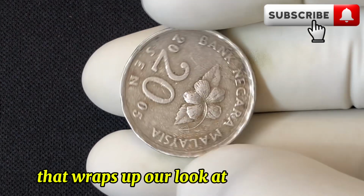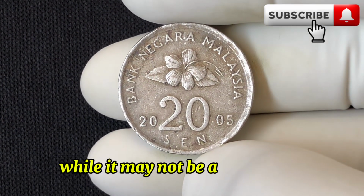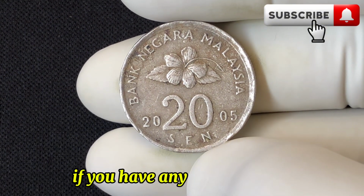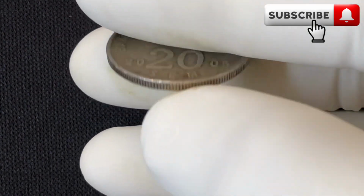That wraps up our look at the Malaysia 20 sen 2005 coin. While it may not be a high-value collectible, it remains a significant part of Malaysia's numismatic history. If you have any of these coins, they are still a nice piece to have in any collection.